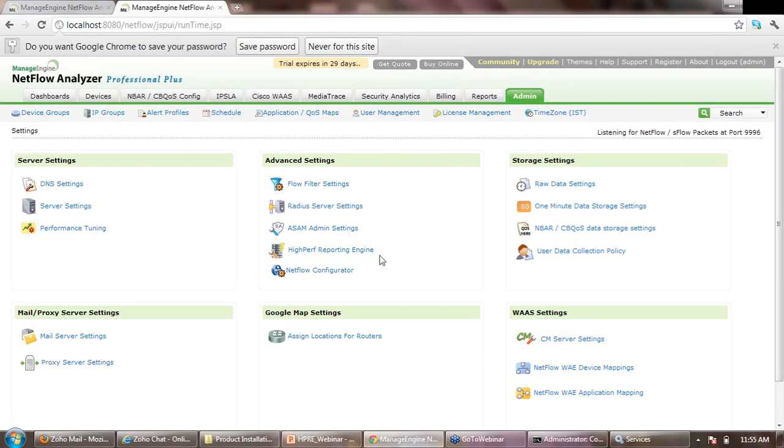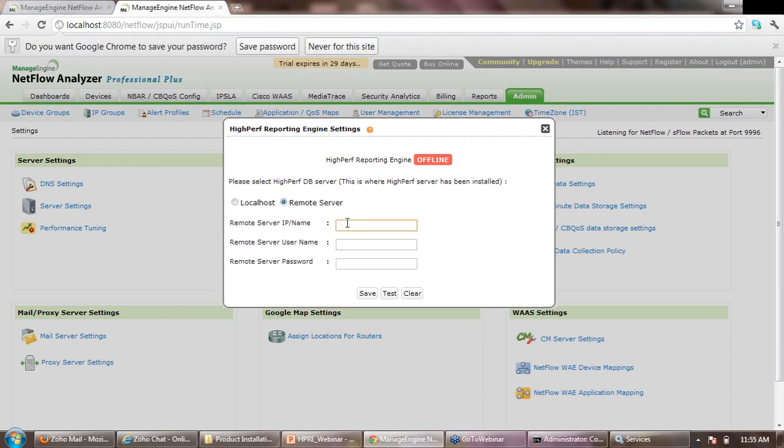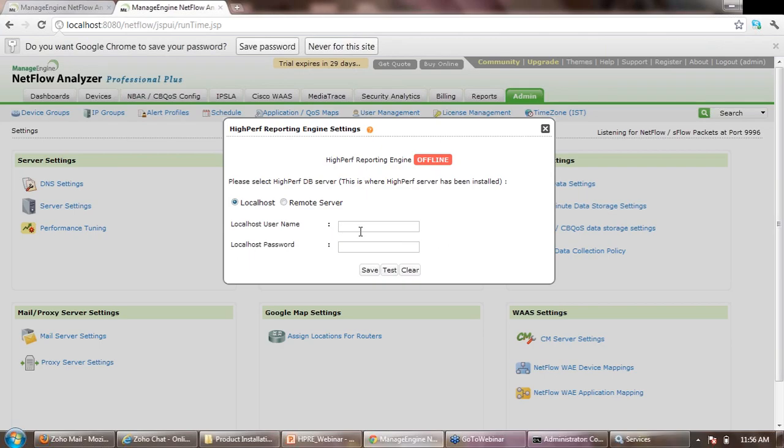Yeah, the database server is installed now. Now the next part is installing the client. It seems that the client is already installed. So you'll have 3 options. One is the full installation, that is client plus DB server, and then the DB server and client separately. The point to remember is, if you install a DB server on a different machine other than the Netflow Analyzer server, you have to install the client on the Netflow Analyzer server. You can use the same exe file which you used for the DB server installation.